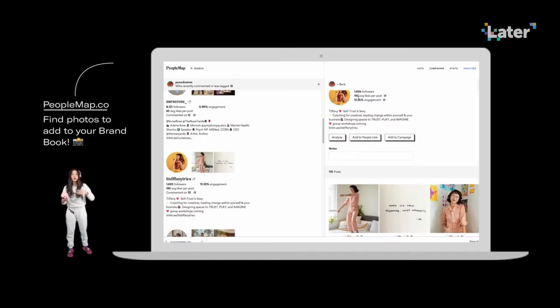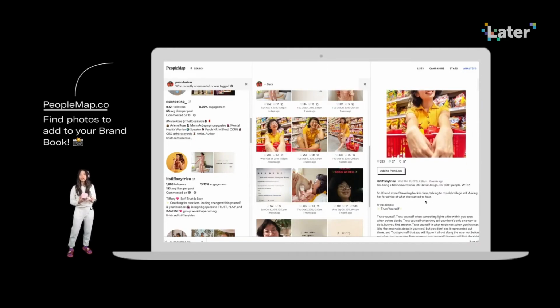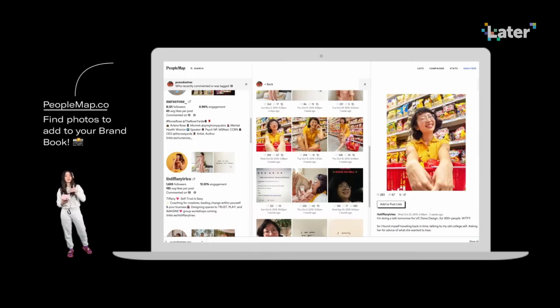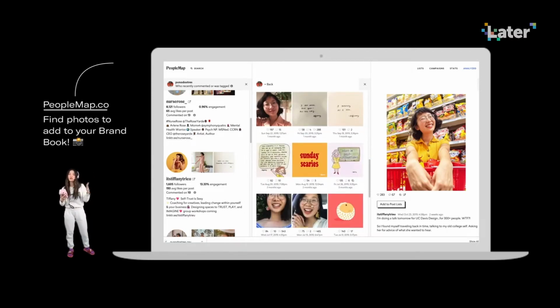Instead of picking a random photo, let's scroll down and look at the ones that are performing really well. What I love about PeopleMap is that you can actually see the likes and number of comments all in one place versus on the phone where you have to keep clicking through each one. So for example, this one got 67 comments. Tiffany had a talk at UC Davis Design and it was about trusting yourself, and that's interesting. Also, it's a really fun, smiley, close-up photo of her face.